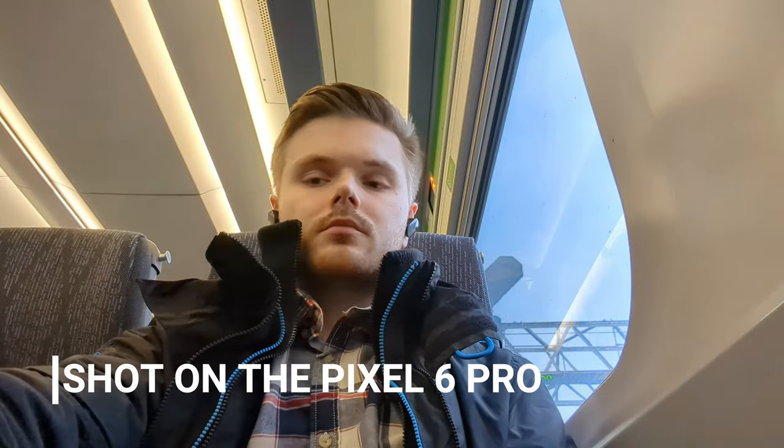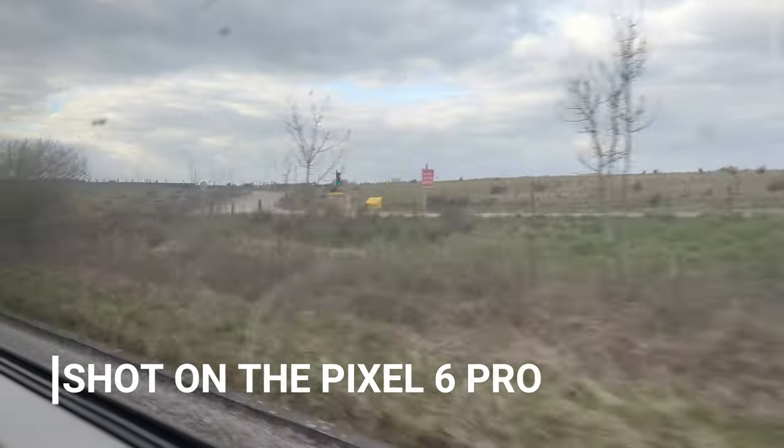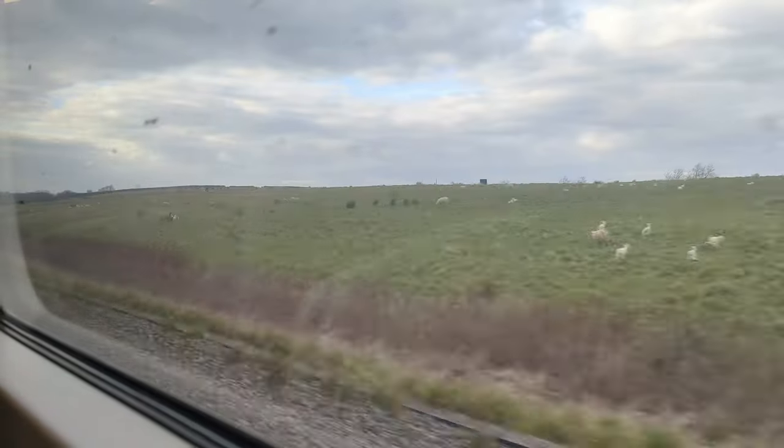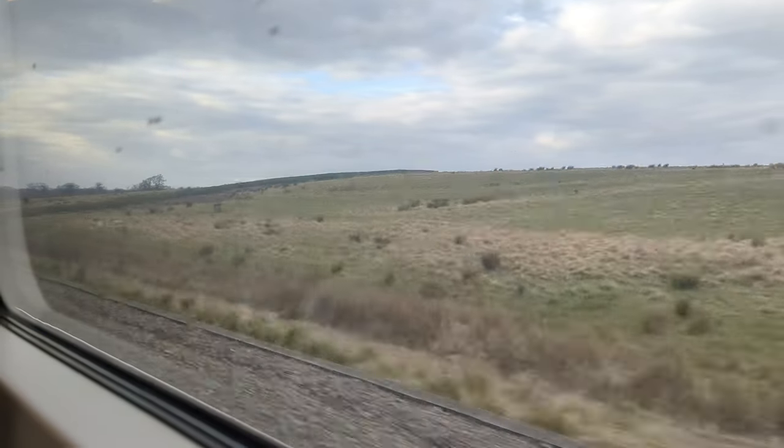The signal is usually good, but when you're traveling through tunnels and valleys, it does cut out quite a lot. And that's even when I connect to the train Wi-Fi. It's just the area that the train goes through, I guess.